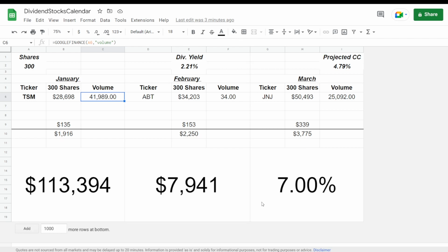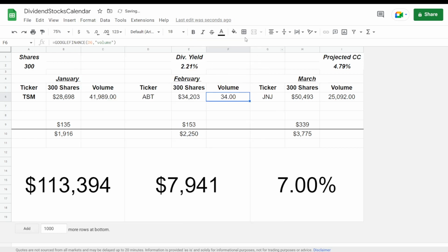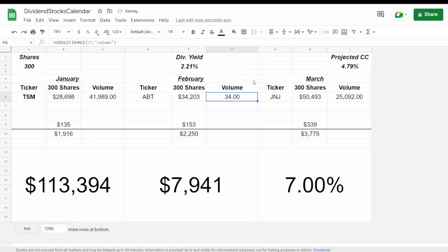But for this example, that actually looks a bit off there. Sorry. I don't know. It just says 34, but that's like the average daily volume. Oh, because the trading day just started. Okay, so I was like, well, that's weird. But yeah, typically this will be in the millions.